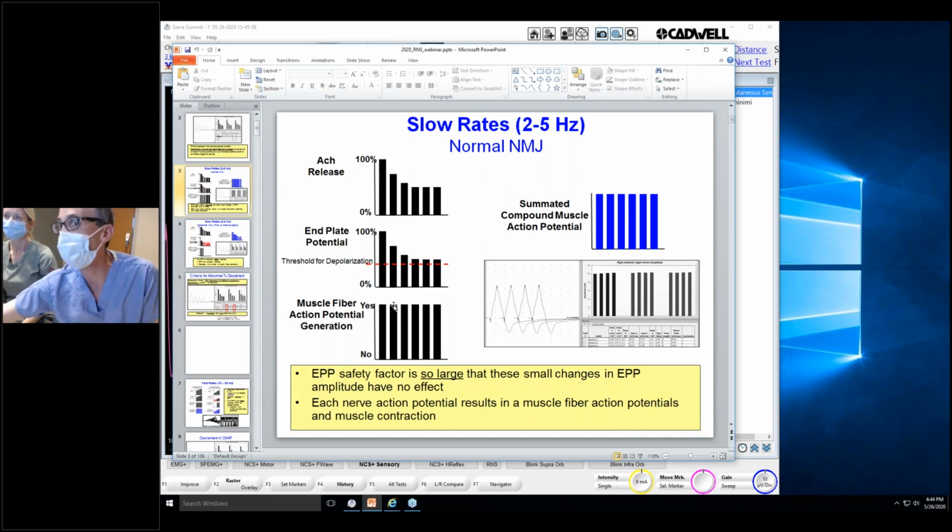And if we're doing that at all of the junctions in that one muscle that we're recording from, then the summated compound muscle action potential, which is this CMAP or the M wave, looks exactly the same each time we give a shock. So there's no drop in the amplitude with each shock, even though we're reducing the amount of acetylcholine released. So that's normal. That's what we want to see when we perform repetitive stimulation in a normal person. We don't want to see a change in that response.